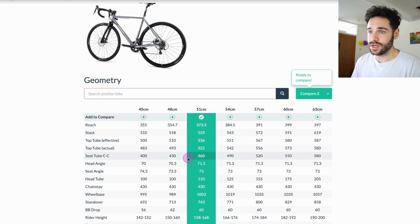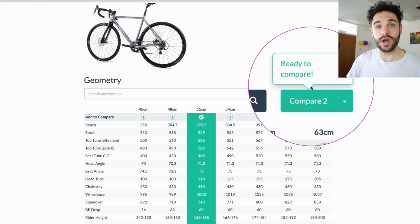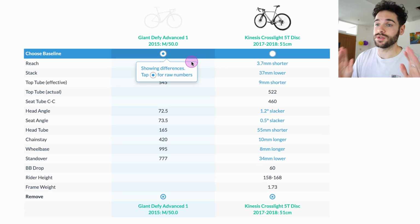here. Now this gives us all the details over here again, and you can see now that I've added this here, we've got this compare. So ready to compare. So because I selected the Giant Defy Advanced 1 before, and now I've selected this bike, I can simply click compare. Now this is where it gets clever. What you can do here is compare directly the two bikes, the frame sizes, and this is going to put it in layman's terms. You know, the reach is this much bigger or shorter. It's super easy to use.